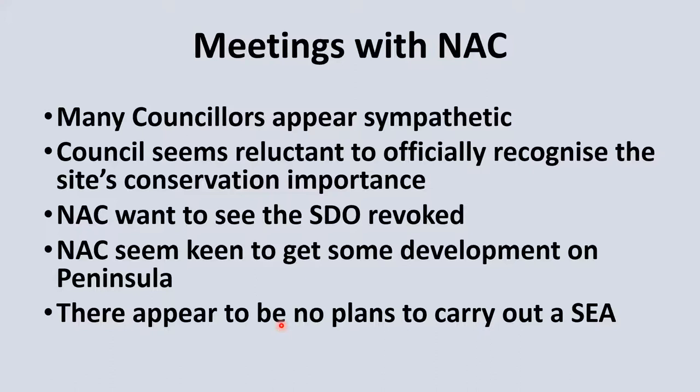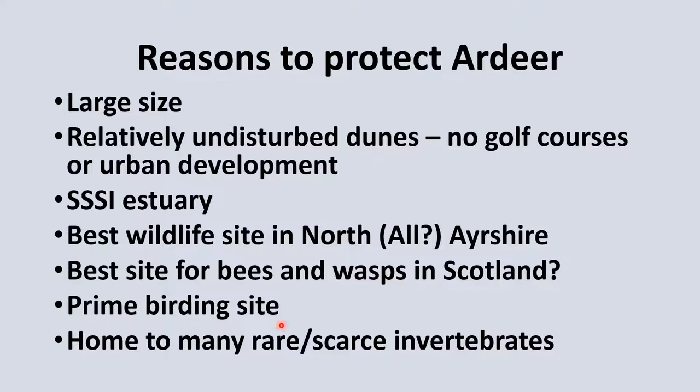So I want to finish up with three slides. Reasons to protect Ardeer. Why should it be protected? One, it's very big. And as we all know, the bigger the site is, the better it is. By dint of having more space, more area, populations of anything are going to be relatively larger, with less risk of them becoming extinct, and a greater range of habitats.